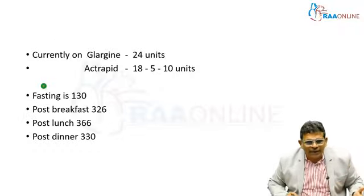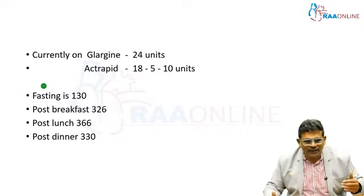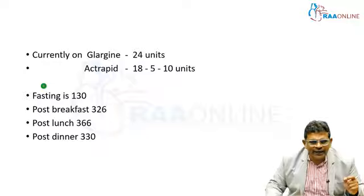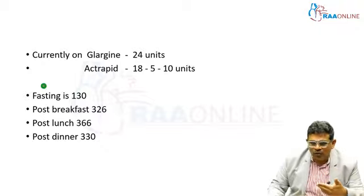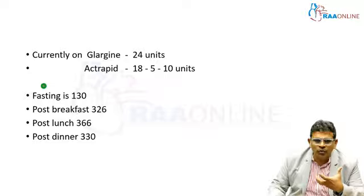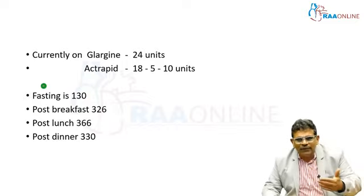Okay, so in our patient, we try to convert the glargine into a basal bolus regimen. He was taking about 24 units of glargine, and he is taking about 18 units in the morning, 5 units with the lunch, and 10 units with the dinner. This is not what we actually taught you 5 minutes back, that it has to be divided equally. But the patient's response to each meal may differ, so we need to assess each individual in a different way. This is the message that we want to convey.